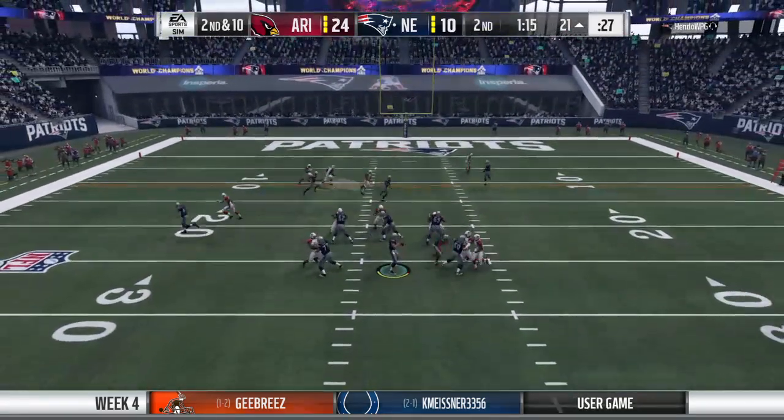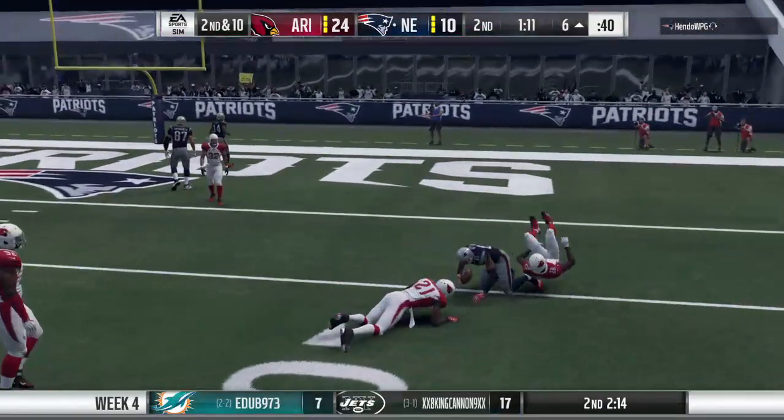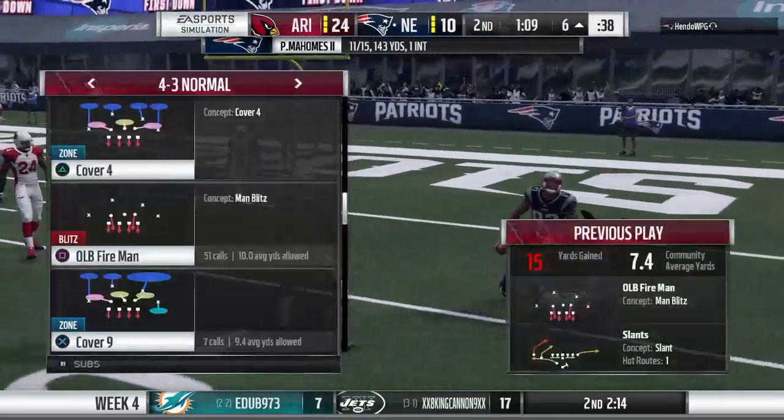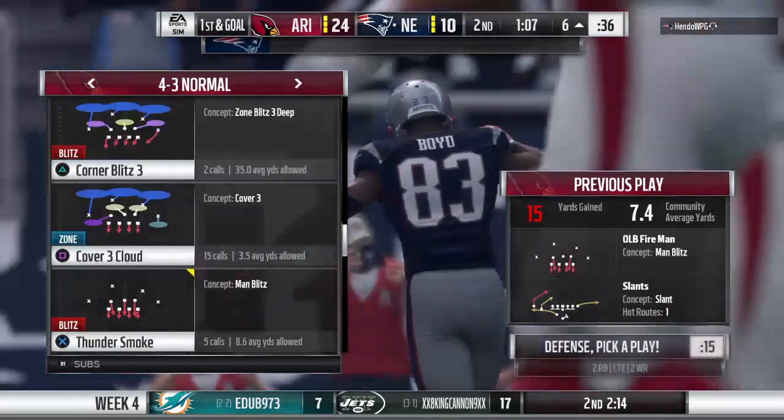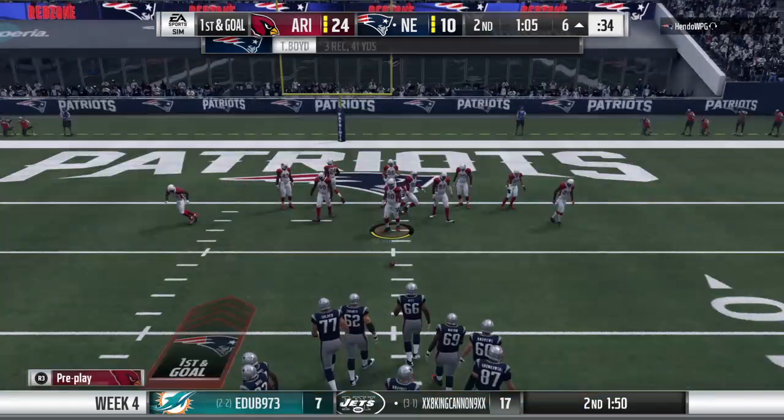Mahomes will try again on second down. And he comes back with one complete. And he will be brought down at about the 6-yard line. It's a really nice 15-yard pickup, and now it's first and goal.